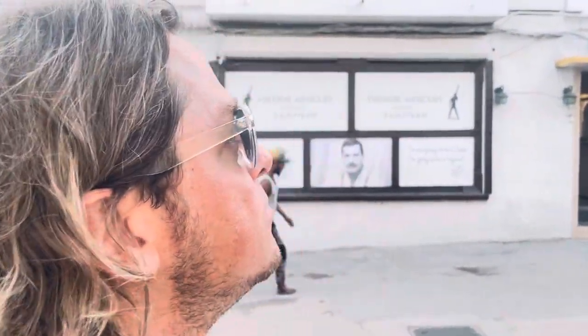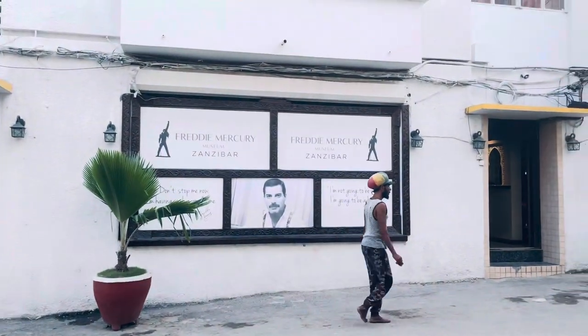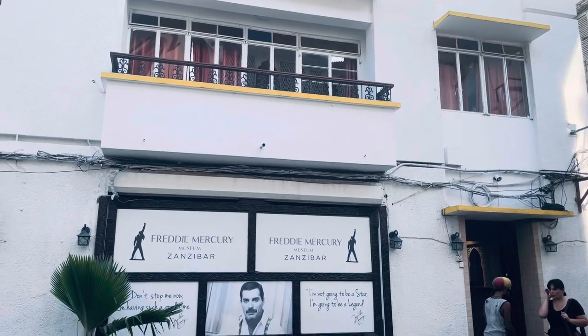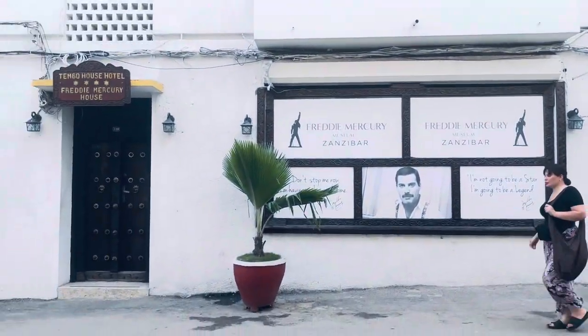So here it is, guys. This is the birthplace of Freddie Mercury from Queen. Pretty cool. We're gonna do a little walkthrough here, walk around the neighborhood.